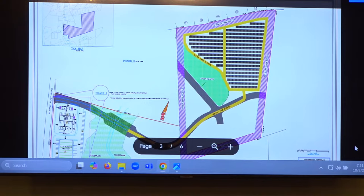Isn't there a lot of rock outcroppings up there that are going to have to be removed? Not really. No, the front part of the property is pretty level. When I went by there, there was a whole lot of rock all in there. The rocks are back where the trucks are parked. Yeah, there are no more trucks. It's all cleaned up.